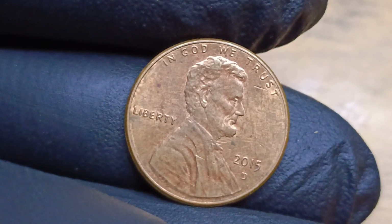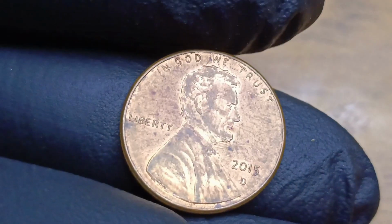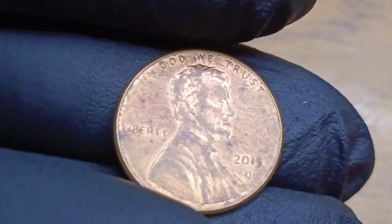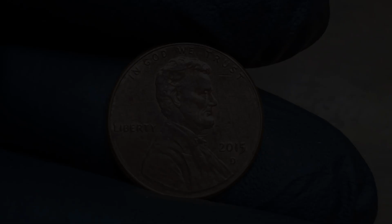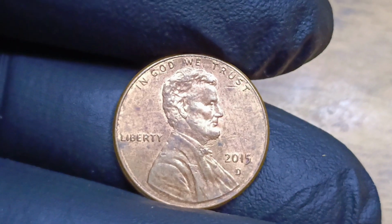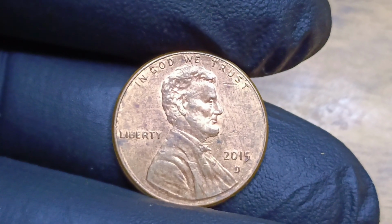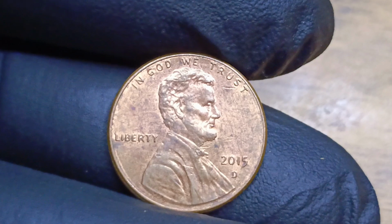A more exotic error is the brockage, where a coin gets stuck to the die and strikes another planchet, creating a mirror image of the design on one side. A 2015 D penny with a brockage error, showing Lincoln's portrait incuse on the reverse, would be extremely rare and could fetch thousands, as brockages are dramatic and scarce in modern coinage due to improved quality control.